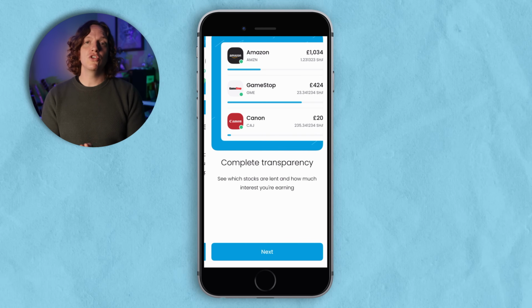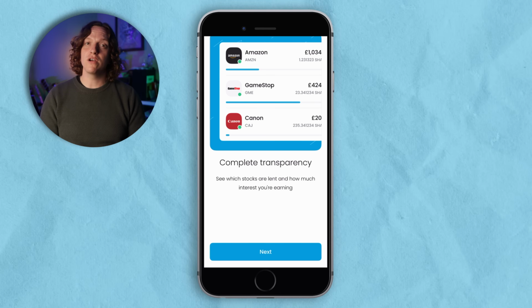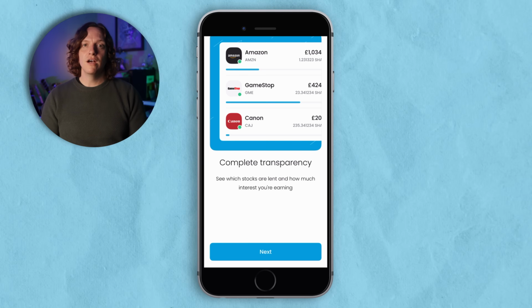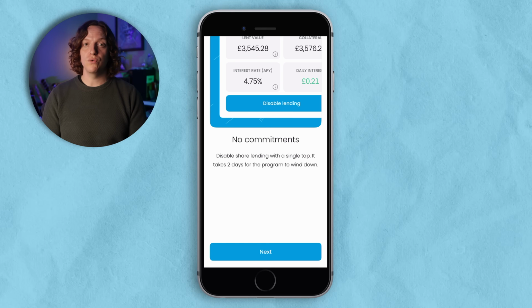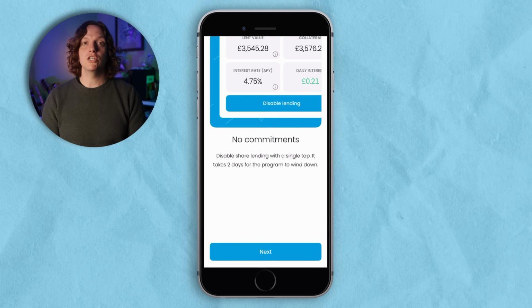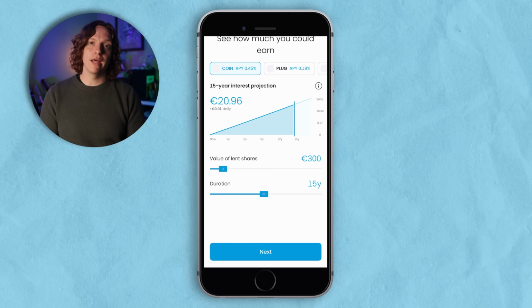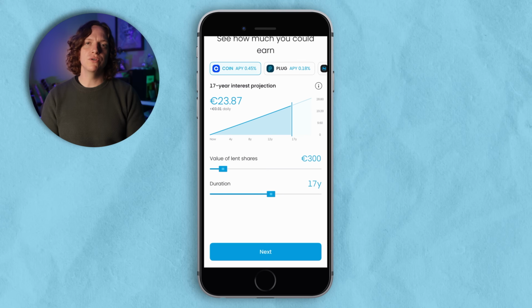It then confirms that you'll be able to see in the app which stocks of yours are lent out and how much interest you're getting for complete transparency. You'll see what this looks like in a minute. And finally, that you can disable the feature if you change your mind in the future too, no problem. It'll take a couple of days to wind down, but you're not committed for any period of time with this feature. You'll then be taken to this rather handy calculator where you can play with the parameters and see how much interest you could earn.